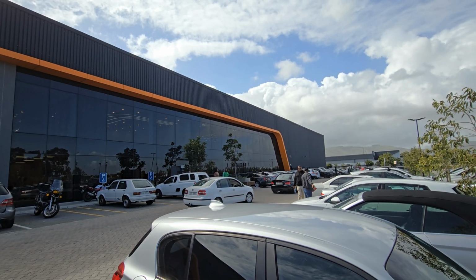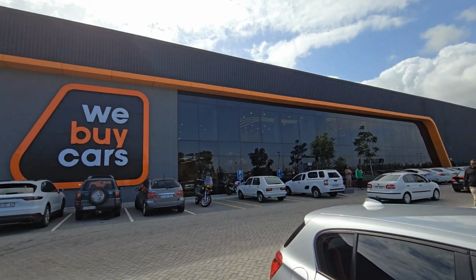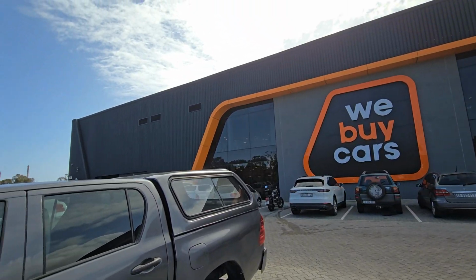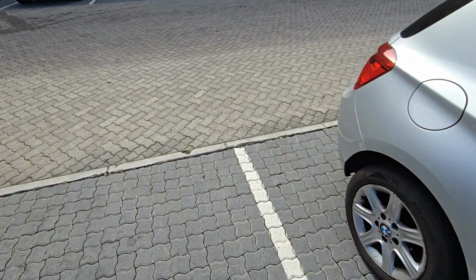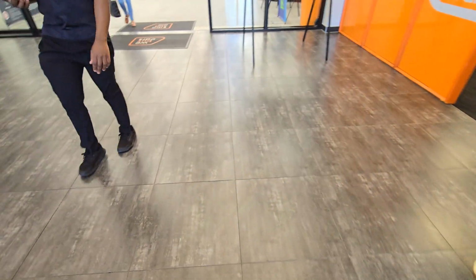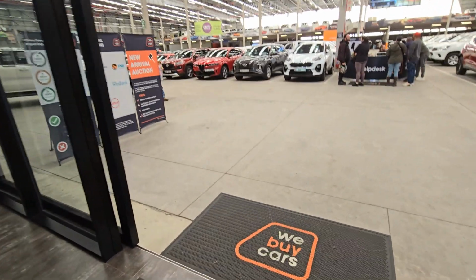So I have bought a car from WeBuyCars. It's a high performance, high mileage car. That should be a red flag, and I needed something cheap. Another major red flag. Those three don't usually go hand in hand. But in this series, I will tell you guys about the experience of buying a car from WeBuyCars.